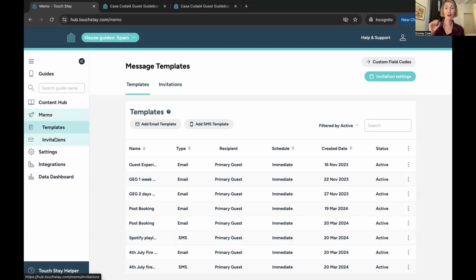So hopefully, even if you don't have their email, because as I said, we don't get those emails, if you've got their phone number, you're able to build a communication flow within TouchStay that sends the link of your guidebook to your guests. And not only does it send the link, it's so much more that it can do as well.